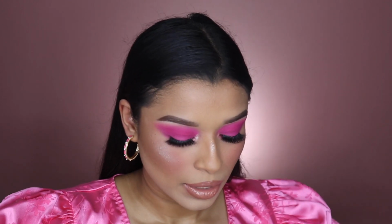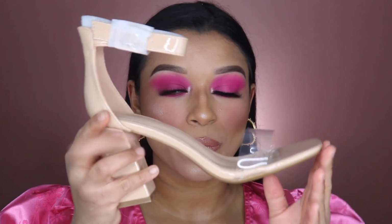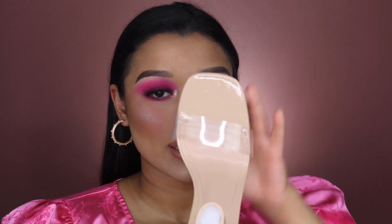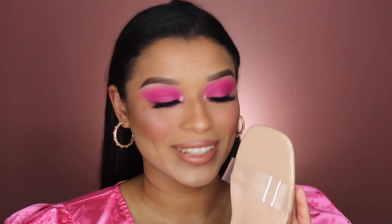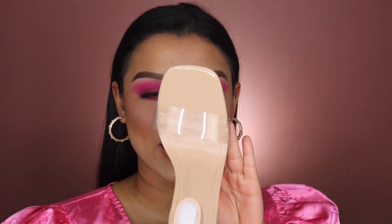I also forgot to show you the shoes that I will be wearing. These are the shoes that I will be wearing. Just a very normal, really beautiful nude heel. I love the chunkiness because I have less chance of falling. And I love that it's not pointy, it's just very flat. I really, really love these. And if you were wondering, my entire outfit, from the shoes to the earrings, everything is Forever 21. So that is the completed look.